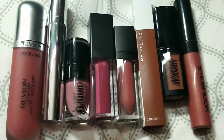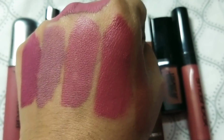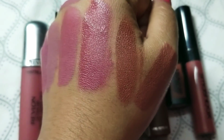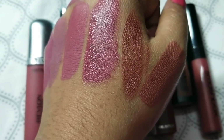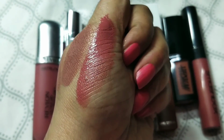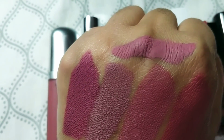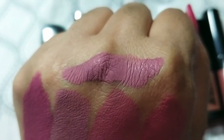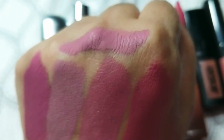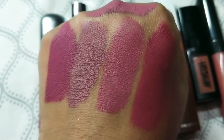So those were the swatches on my lips and the hands, and now that it has dried for some time, this is how it looks. So if you see, Revlon still has that shine, and this one I told you is not a matte liquid lip. But if you look at the Sugar one on top, you will see that it has really sucked the life out of my skin. It has dehydrated my skin so much that it's become chapped. It shows lines, so I'm not fond of that.